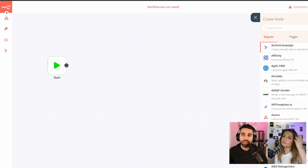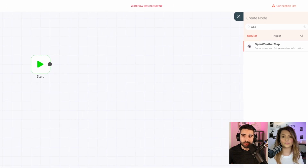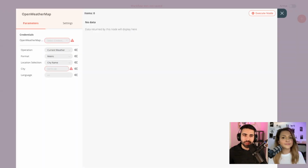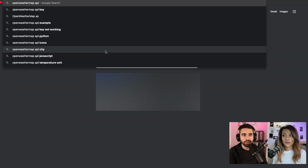So let's start with getting the weather. We will search for weather, and there's this integration with OpenWeatherMap. See that on the right? Yep. So just click it, and this opened a configuration panel. The first thing they're asking for is credentials. For OpenWeatherMap, we need to get some credentials from them. We need the name, which could be Ali, and the access token, which is the thing we need to get.